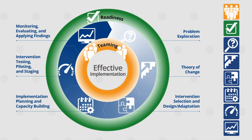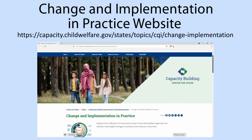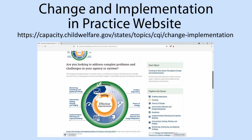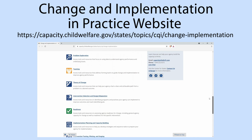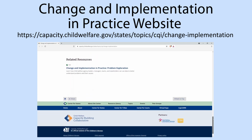The Capacity Building Center for States can support your change and implementation efforts. Find how-to publications and other resources on the Change and Implementation in Practice website at www.capacity.childwelfare.gov. For each key topic, you'll discover high-level overviews, detailed step-by-step guidance, training videos, and recorded webinars that showcase insights and examples.